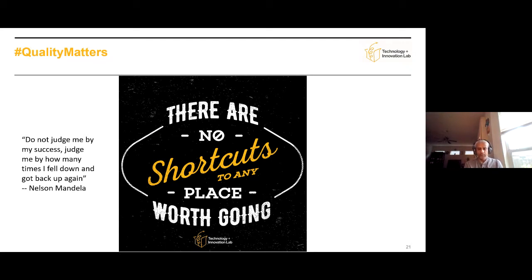So these are some other things that foster innovation. When you look at what innovation is about, it's about making things better.